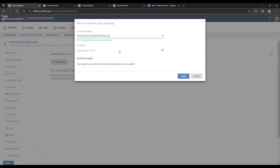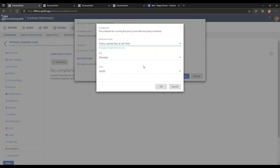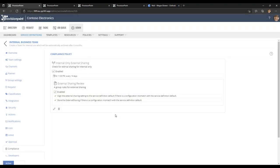I can choose to override the schedule. So for this specific service definition, if I do want to run it at a slightly different time to the default, I can override that here and get the same options I had earlier. I can choose a name, day, and a time. I'm going to leave that with the default because obviously that will run when it needs to every 14 days. And I can see that's added in.